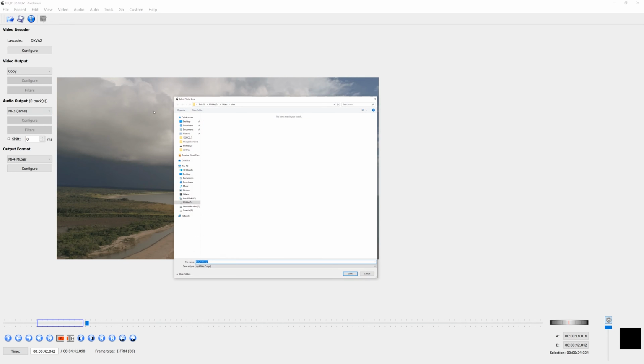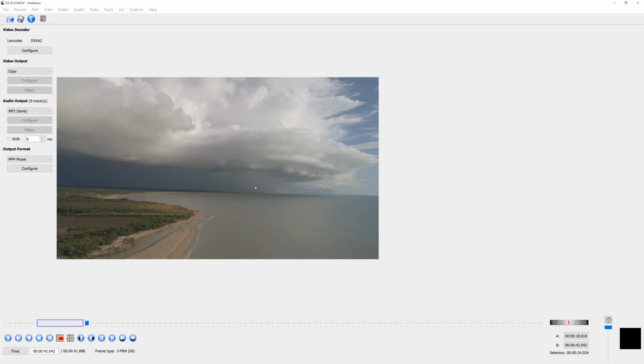And now we can go save. I'm just going to save this in the same folder. I put trimmed on the end just so we can compare file sizes, and we'll go save, and that's been saved successfully. Alright, let's close AVI Demux and we'll open Adobe Premiere, and I'll show you how to do the intermediate codecs and how to trim that.